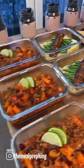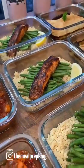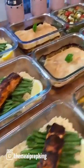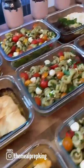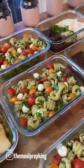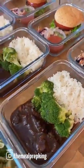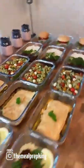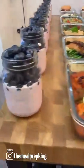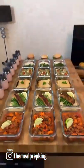Completely finished. We have vegetable chili. Hot salmon with couscous and green beans. Chicken and leek and bacon pie. Mozzarella and pesto pasta salad. Beef, broccoli and white rice. And burger meal prep. And for breakfast this week, we have strawberry yogurt with blueberries. And that's a 4 weeks meal prep done.